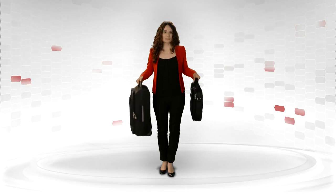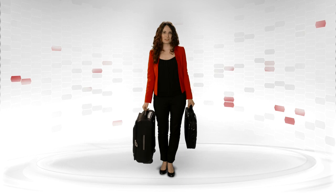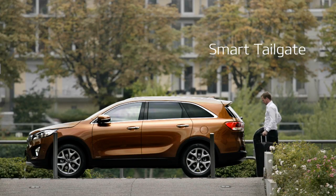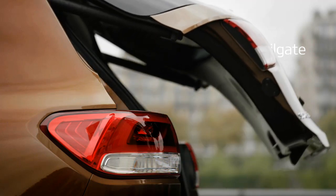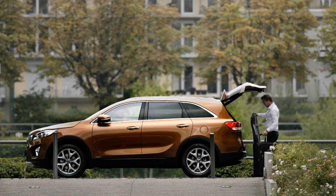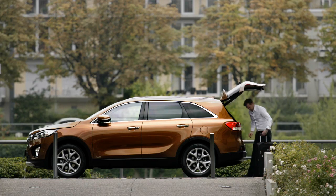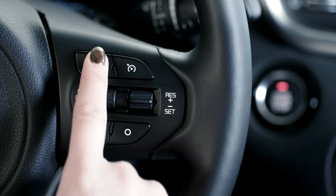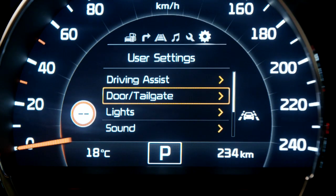Have you ever tried to open the tailgate while your hands are full? You could attempt an awkward maneuver, or you can use Kia's innovative smart tailgate. Designed for ultimate convenience, the system allows for touch-free automatic opening. You can enable or disable the smart tailgate system in the driver user settings.